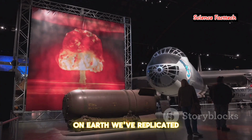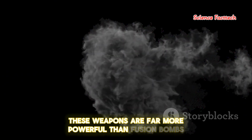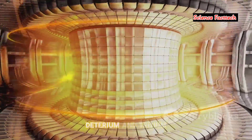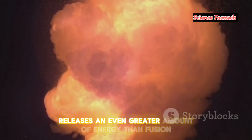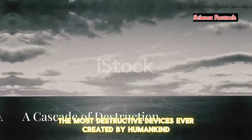On Earth, we've replicated this stellar process in the form of thermonuclear weapons, also known as hydrogen bombs. These weapons are far more powerful than fission bombs. They use a fission reaction to create the extreme temperatures and pressures needed to trigger the fusion of hydrogen isotopes, deuterium and tritium. The resulting fusion reaction releases an even greater amount of energy than fission, making thermonuclear weapons the most destructive devices ever created by humankind.